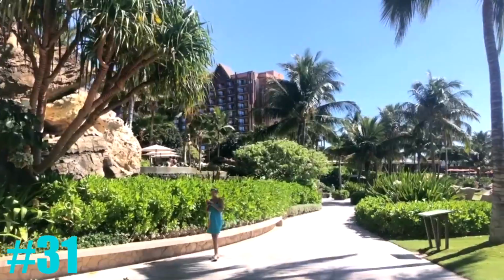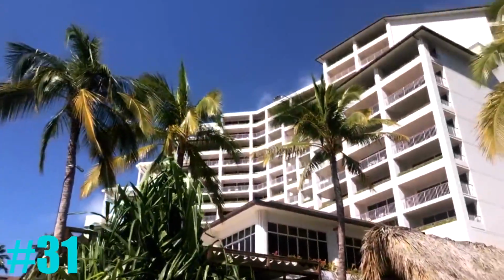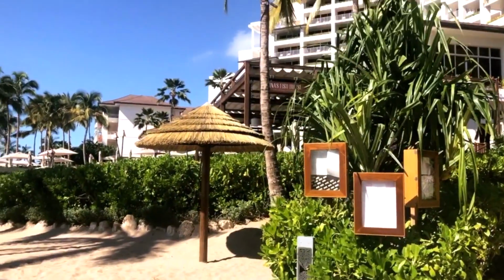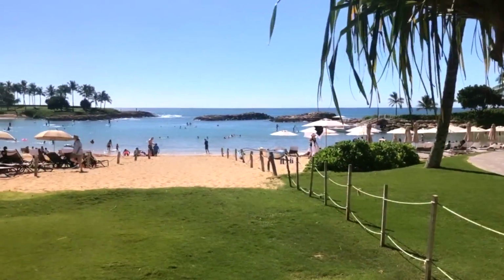If I would have known that Aulani was literally steps away from the Four Seasons right here, I would have booked reservations at the restaurants over here too. I just didn't realize it was so close. But we literally share the same bay, so that's kind of a good tip to know too.